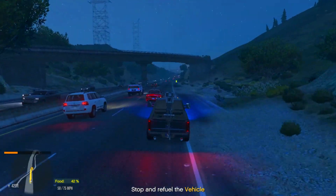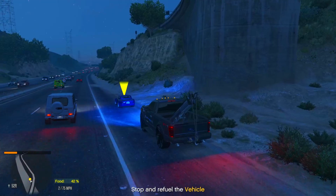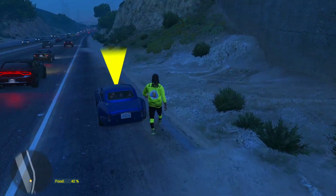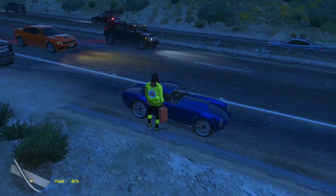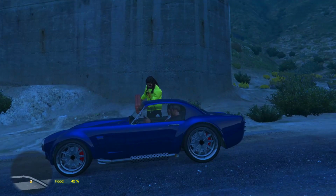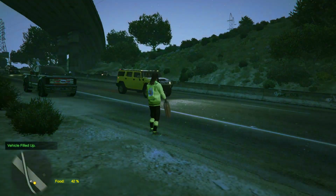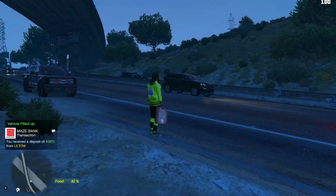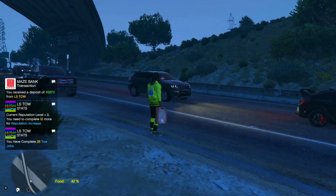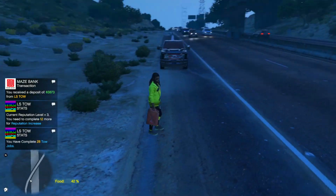Alrighty, guys. Pulling up behind them. Okay, let's go refill. Giving them some fuel. Thank you. All right, buddy, take it easy. Okay, you receive a deposit of 3,873. My level is 3. You need to complete 12 more. You have completed 28 tow jobs. Good.